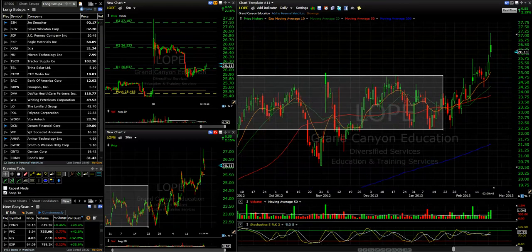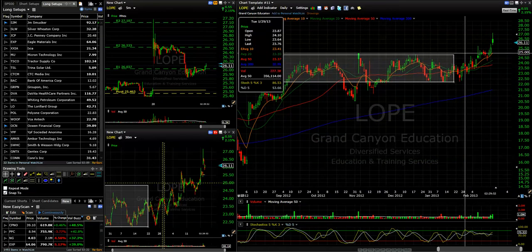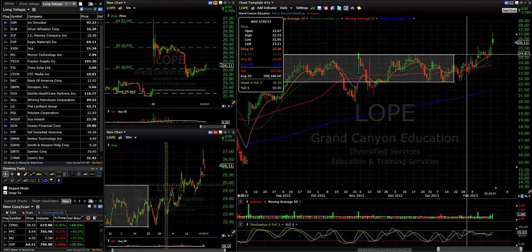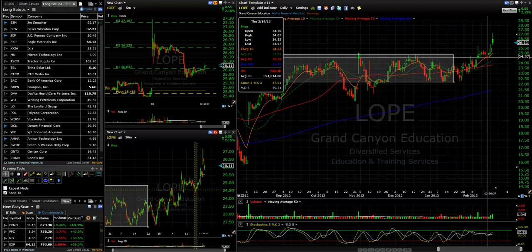LOPE, great breakout. We had discussed this one before, that if it got above the 2487, 2490 level, that would make for a good breakout. It's done that to a pretty respectable degree. It broke out. It wasn't the cleanest of ones. You had an initial pullback the same day that it broke out.